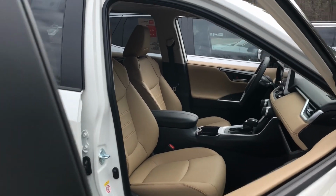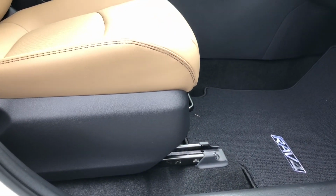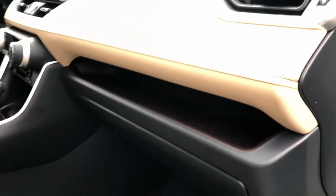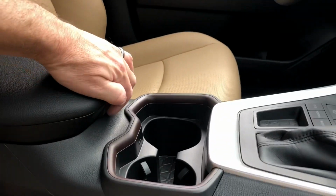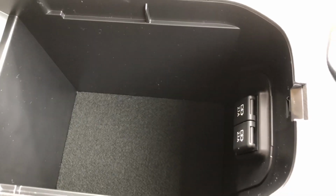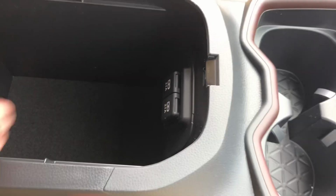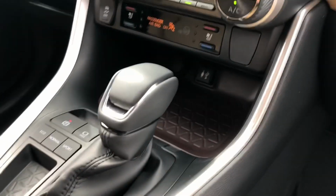Okay, that's our Rogue. Now let's check out RAV4 from the passenger side. Remember, this one does not have power controls for the passenger seat. It can be manually adjusted. Smart shelf storage here. And then storage. 2 different USB ports right here. So there are 2 here, 2 in the back, 1 there for a total of 5.